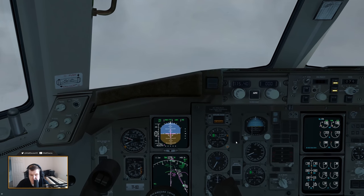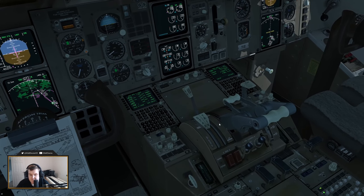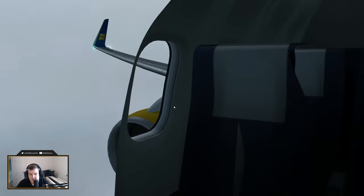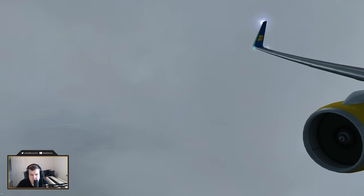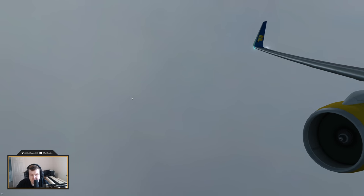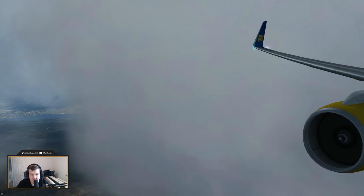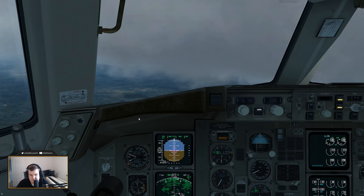10 miles until the right-hand turn, 6,300-ish feet. Pretty good. Looking rather fine. Let's see if I can see the airport on the right. But clouds. Oh, here we go. Let's have a look. Not a chance.